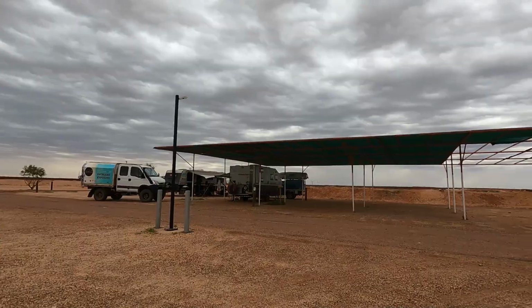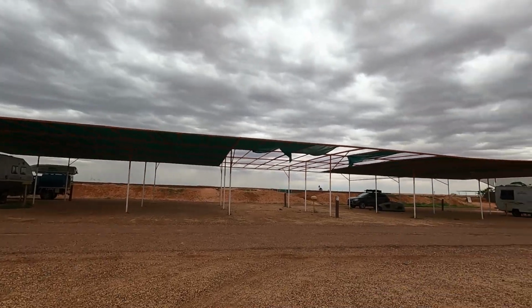We didn't know, but it's always one of those things we are careful of in these smaller country towns. It worked out about $42 a night with the Big Four discount. It's a powered site. There are some with shade and some without. I will show you those. It's powered but not water. Water is a fill up station point where it's 20 cents for about 40 litres.